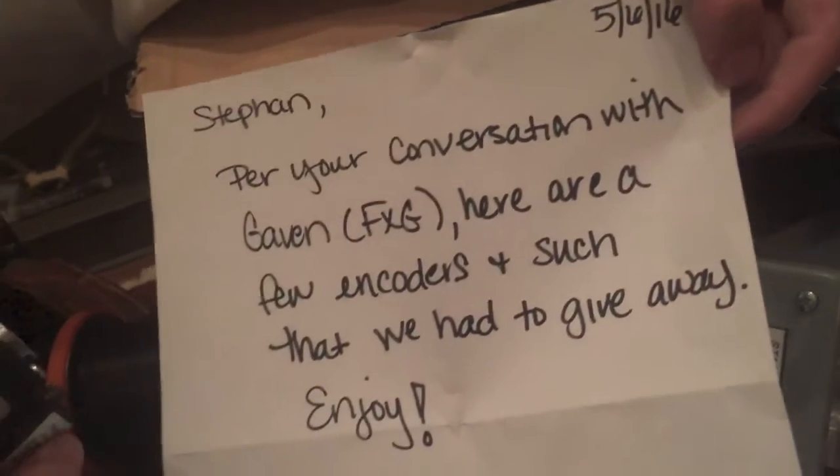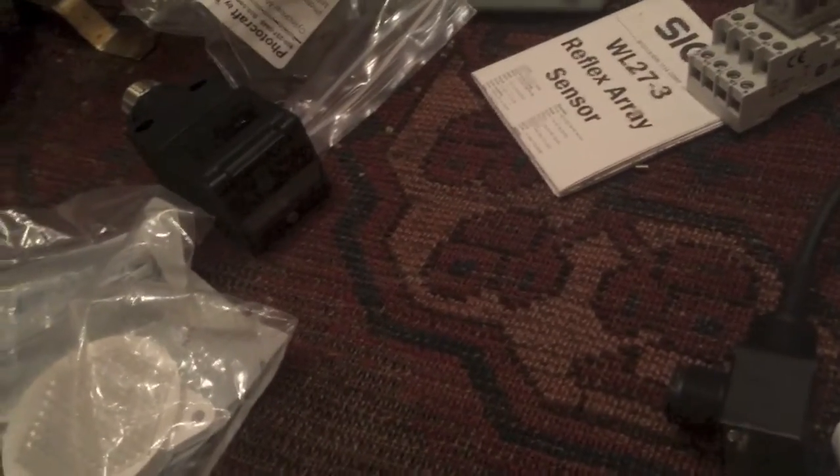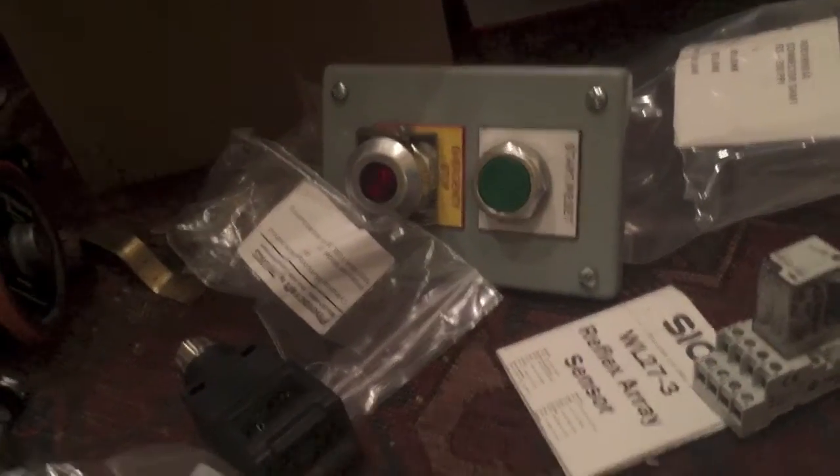And we'll be experimenting with the encoders and the digital readouts of all these things. Yes, we will have a lot of fun with this and probably post videos about it too.